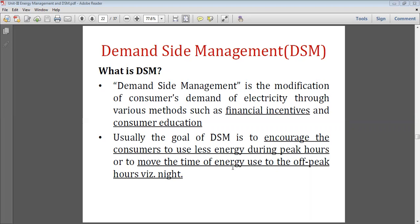Now, usually the goal of DSM is to encourage the consumer to use less energy during the peak hours or to move the time of energy use to the off-peak period. So either we have to reduce the energy consumption by doing some energy conservation program, by adopting some energy technology, that is using energy efficient electrical gadgets or machineries. We have to replace old machinery which is not efficient.